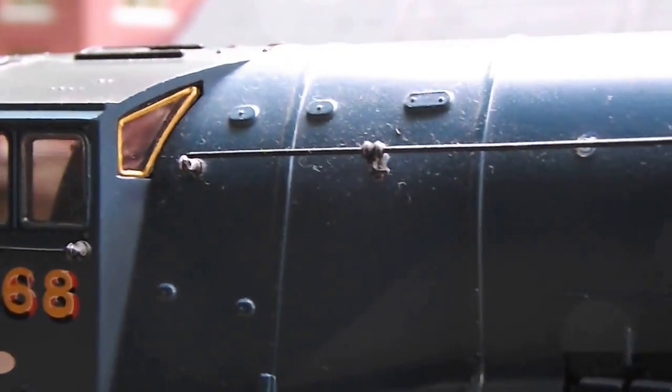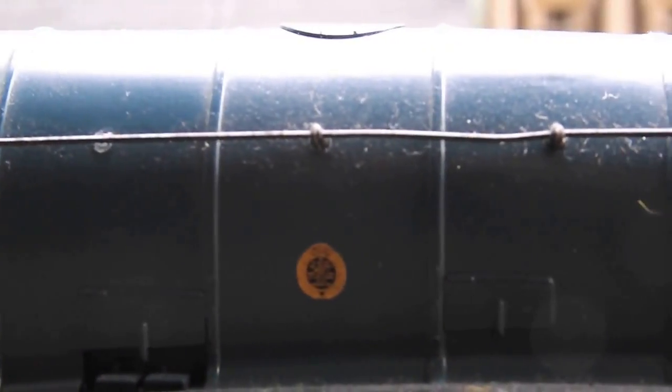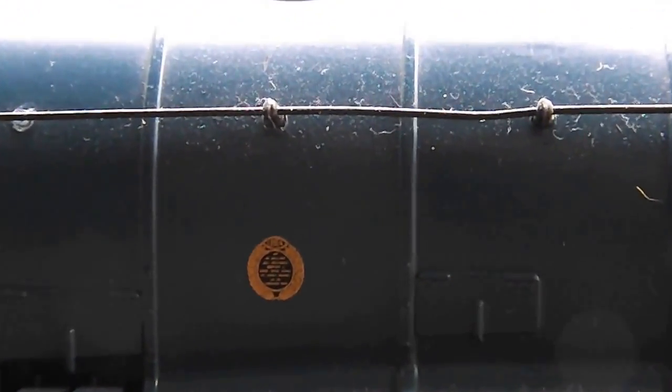So obviously 4468, Mallard, world record holder for the fastest steam train in the world. That comes back in focus now, so we can get to the boiler.